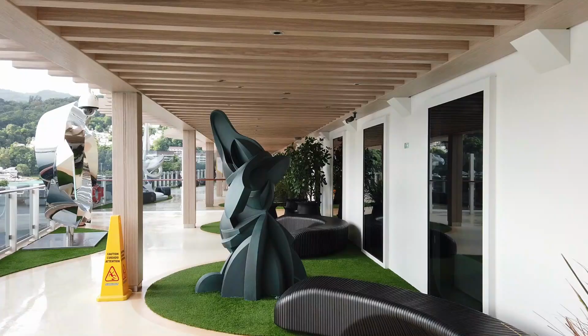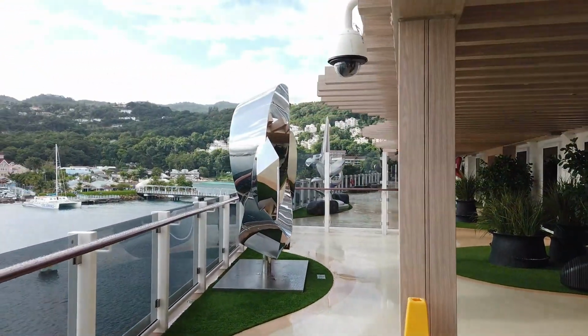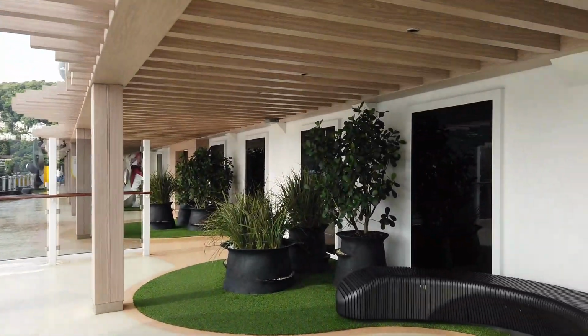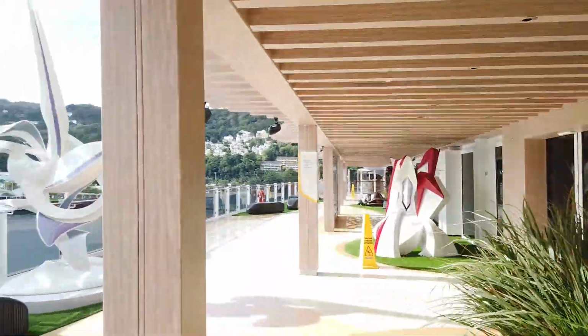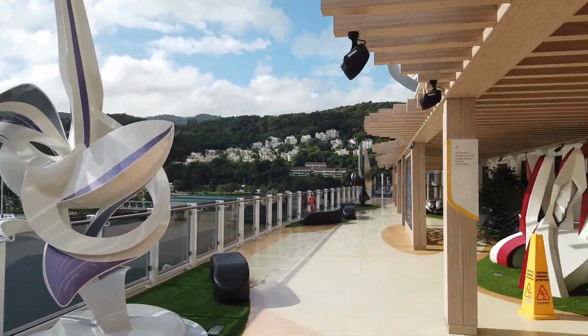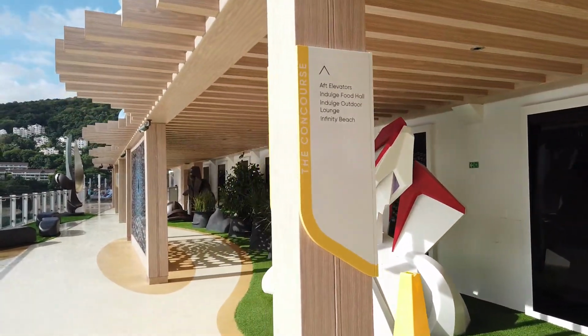Now, on the starboard side of deck 8, you're going to find the sculpture garden. So Norwegian invested a lot in these sculptures and promoting arts, and there's a lot of art all around the ship. And in fact, if you look, each piece of art has a QR code that lets you know more about the artist or the work of art.